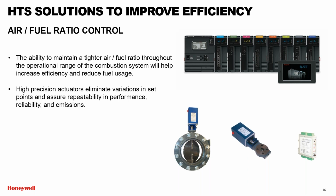And when we start looking at improving efficiencies beyond the preheating or the reclaiming of heat recovery, we start looking at air-fuel ratio. That ability to maintain a tighter air-fuel ratio throughout an operational range of that system is going to help increase efficiency, thereby reducing fuel. And the easiest way to do that is something like the air-fuel ratio control that's available in the Slate product line, as well as high precision actuators to eliminate variations in your set points, both for your air and gas.